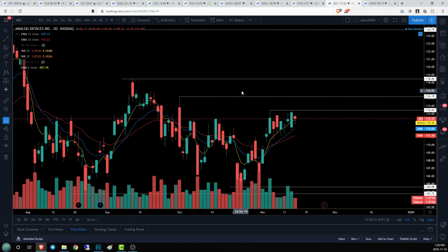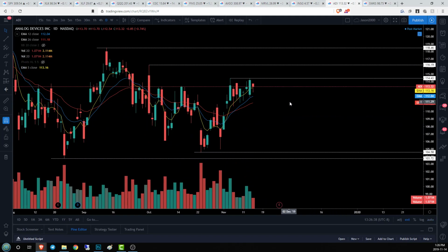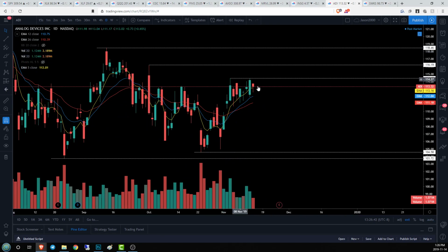ADI on the daily time frame, inside bar today, another little dip, not nearly as weak as everybody else, and a little bit of momentum. So we see that we've got ourselves another setup potential for a break above that 114.43.